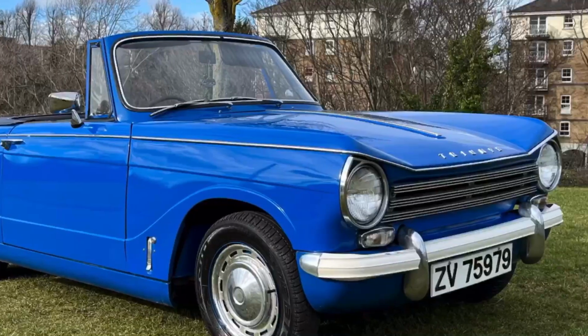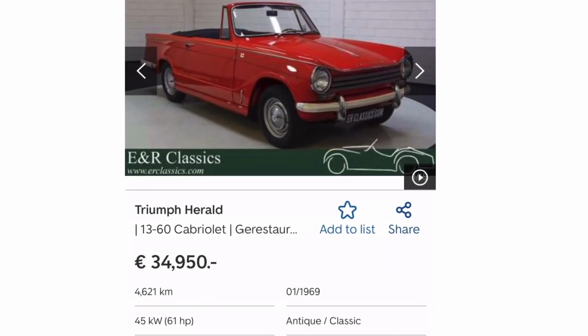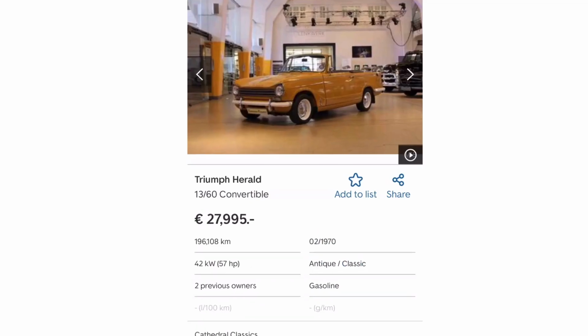Price of this amazing Triumph Herald is $11,950. Somewhat cheaper than a couple of the others that are on the market today.